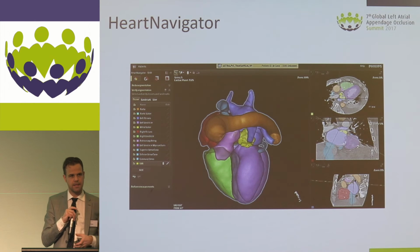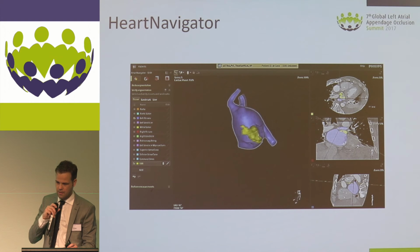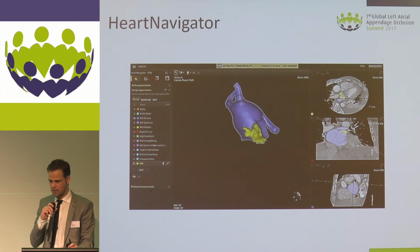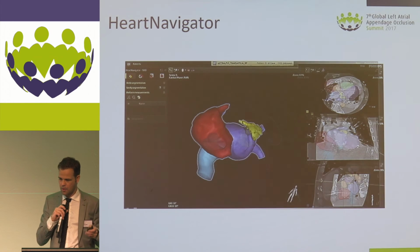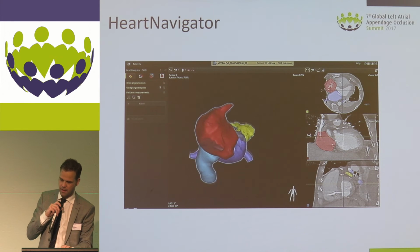And again, we can see this model-based image of the complete heart. And of course, for the LAA occlusion, frequently we only need the left atrium, the left atrial appendage, and maybe the right atrium for the transseptal puncture. But we can look at it from different angulations, and if we move on, we can do different measurements on the LAA ostium, device size and depth, and use this for the overlay.